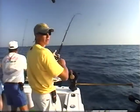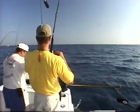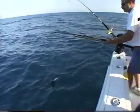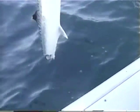Ryan, you think that's a king on there? Yeah, it's small. Small king. Ryan, yours king. Might not be too bad. Mine's tiny. This would be a good bait. So this fish got bit in half by a barracuda? What happened, barracuda? Look at that. Back half of it's gone.